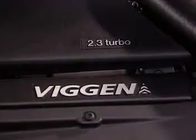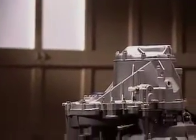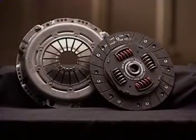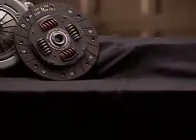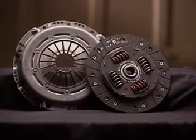The Viggen is currently available only with a manual transmission. Like the engine, the gearbox and clutch are also beefier than the standard 9.3. The axles are 9.5. The gear case and clutch housing are reinforced, and the clutch pressure plate and clutch disc are heavy-duty versions to handle the higher torque.